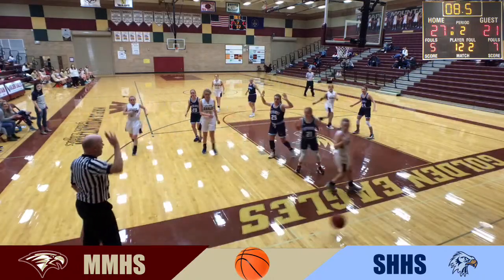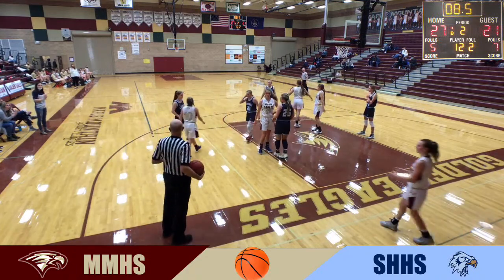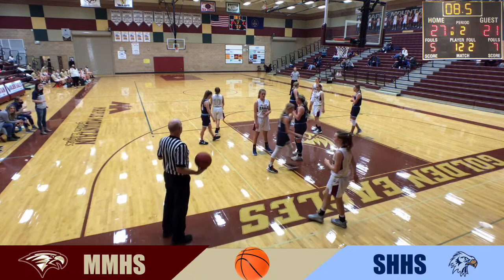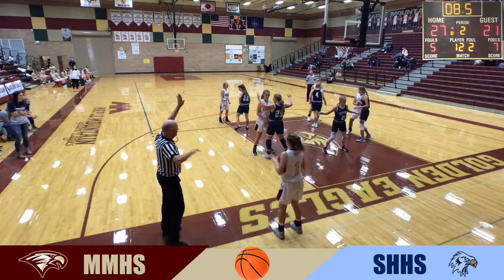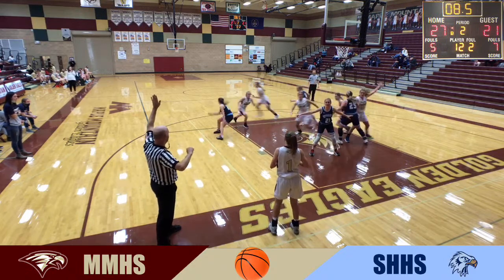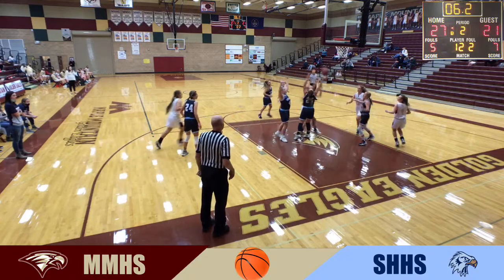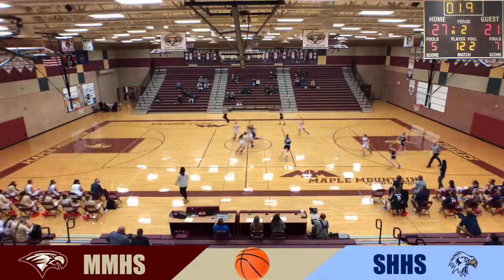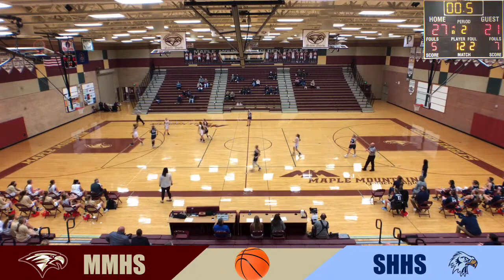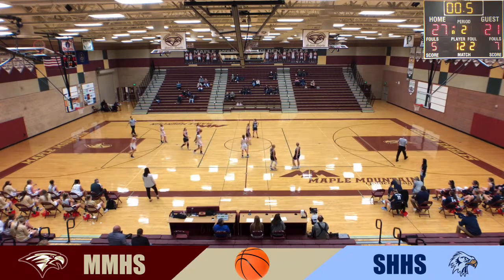Have 9 seconds. Ball goes out of bounds, stays white. Salem Hills really putting the pressure on. Scores 27 to 21 with 8.5 seconds left in the first half. Ball goes in. Harris goes up, drives. No good. Basket down. And we have a travel. Travel with .5 left.